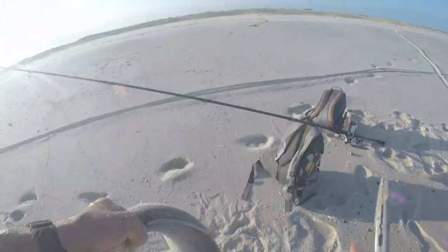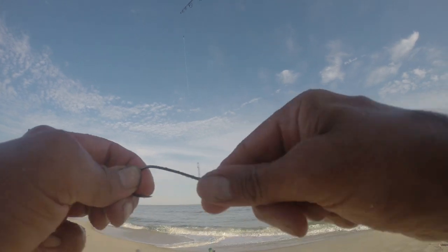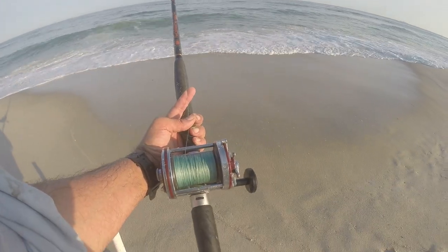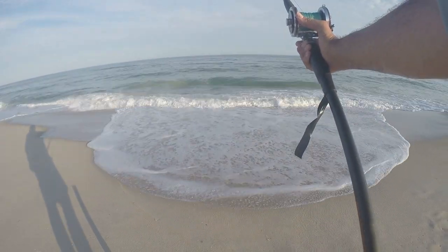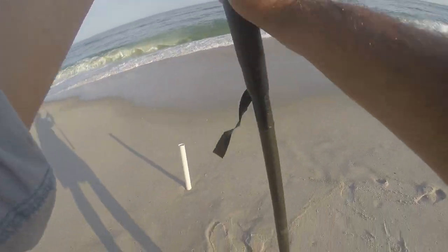We're going to keep him. It's going to be dinner. I'm just keeping an eye on my leader. And that's still good. I'm just bait fishing here. Bunker bait. Actually, old bunker bait. Salted, frozen from previous trips. Got down here. The sea robins. Those blues are around, which is nice.